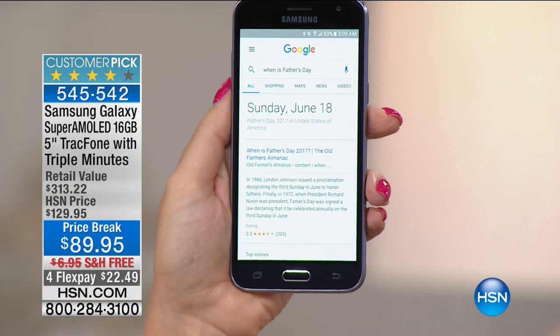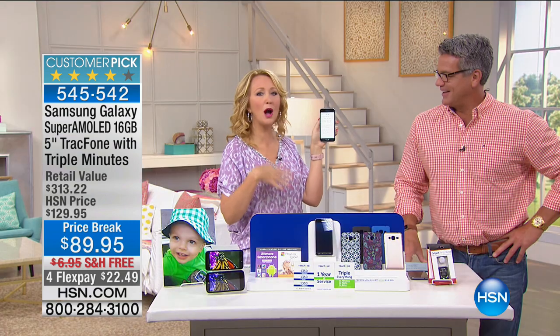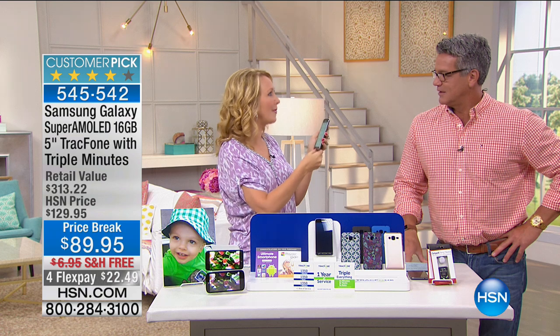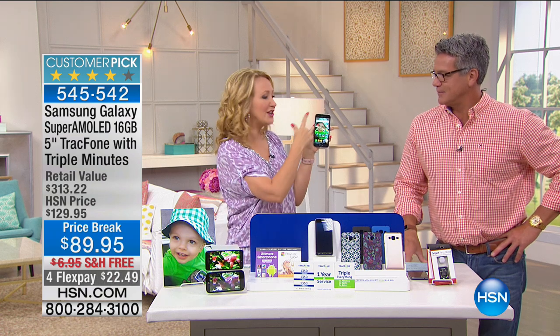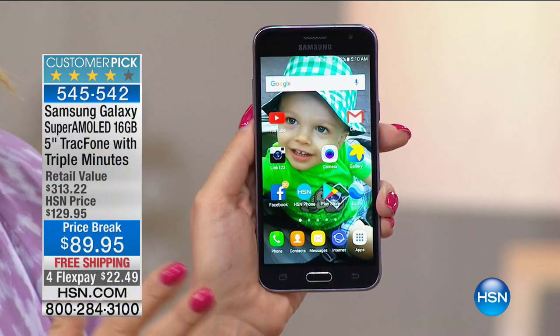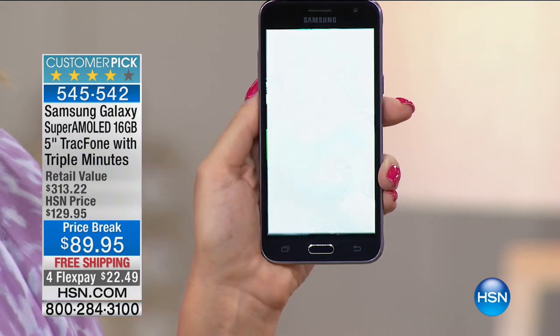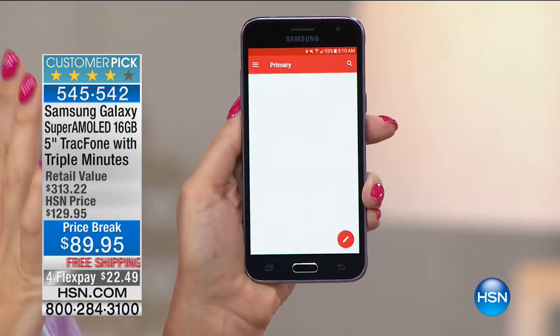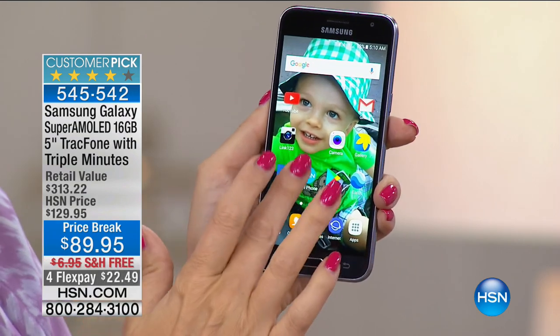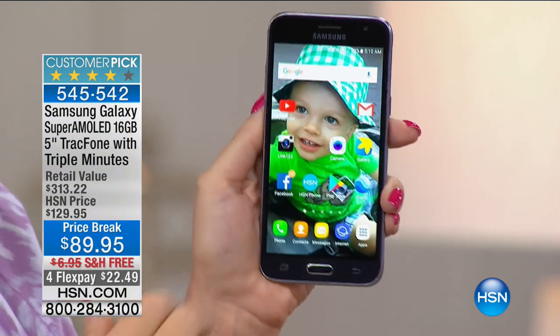So this would be a great gift for dad for Father's Day because there's no awkward moment. If you want to give the gift of cellular service to someone that you love, you're hooking them up with the Samsung Galaxy Sky with that super AMOLED screen. We're going to show that to you in just a second. And with no phone bills for an entire year, as long as you're a TracFone customer, this is amazing technology. It's fun. It's easy to use. It's like that little mini computer right in the palm of our hands, and you're going to have a blast with this.